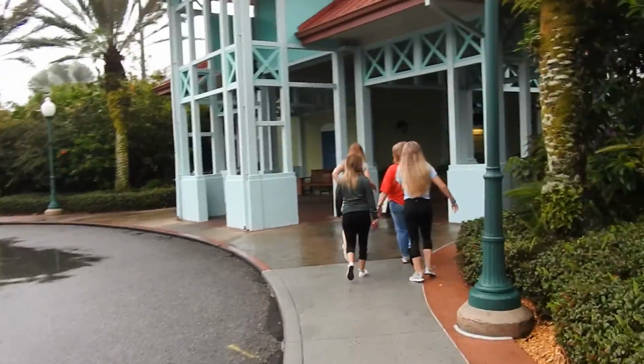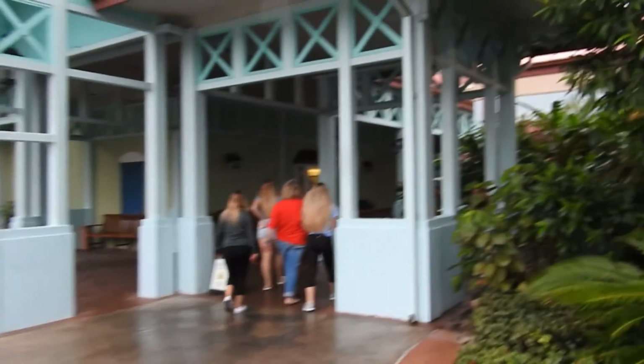I'm so excited! Oh my god! Alright, so here we are, Caribbean Beach Resort. Old Port Royale building. This is where you'd come in to check in. Nope. No? Oh, my bad. You check in back there somewhere else.